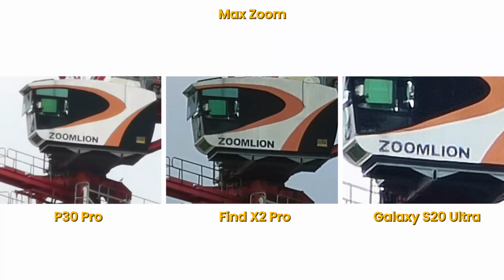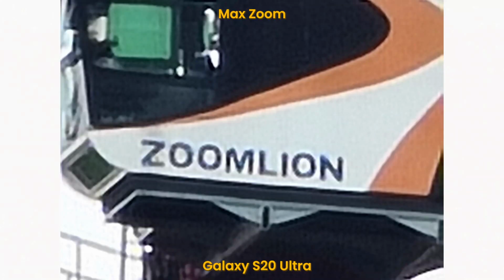Last but not least, I've compiled all three smartphones' max zoom side by side to give you a better look at the zoom range for each and every one of them. It is nice to see that you are able to capture a subject that far with the S20 Ultra, but in terms of the quality, well, I'm not as impressed. But do let me know what you think about them.